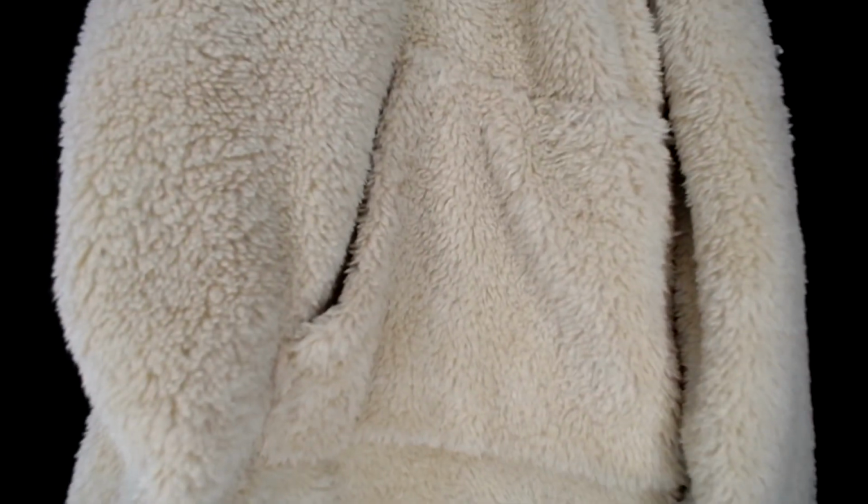And all of my items are a size small, except for that white jacket, which was a medium. I like my jackets big. All right, this next item is my favorite. Totally my favorite is this super furry, fuzzy, plush pullover hoodie. I love it.